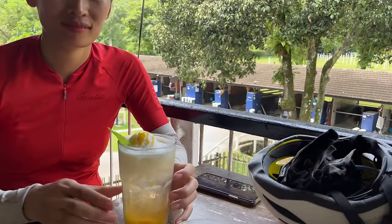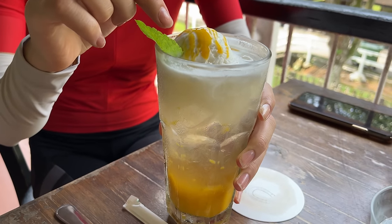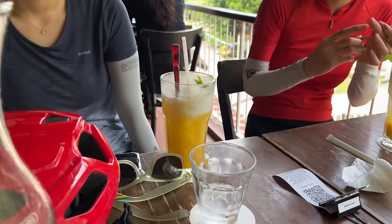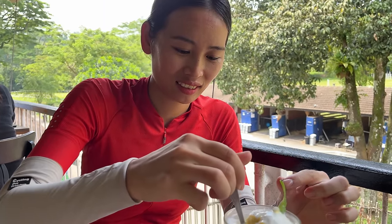And our refreshments have arrived. We all got the same drink. So I think this is a ginger ale mixed with some mango and some coconut ice cream. And so Toon got one, I got one, Nini got one, and it's a hot day, so we're looking forward to some cold refreshments. How is it, Toon Chan?